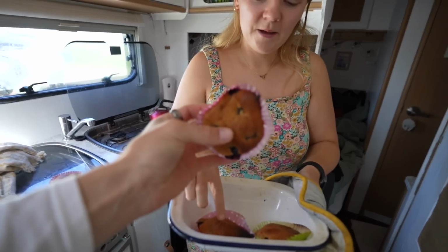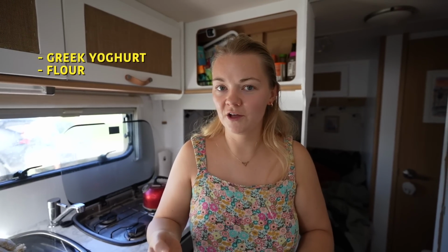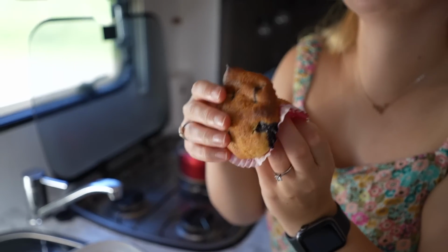But I did search for a healthy recipe. So these ones are actually made with Greek yogurt, flour, egg, blueberries, maple syrup, and I think that might have been it. Now, I do enjoy my porridge, but muffins for breakfast is definitely a real treat, because these are so tasty. Well, it actually did say on the recipe, have these for breakfast. So I was like, well, technically, yeah, kind of similar to porridge, isn't it? Full of antioxidants as well, there you go.